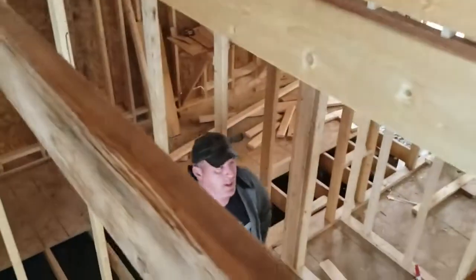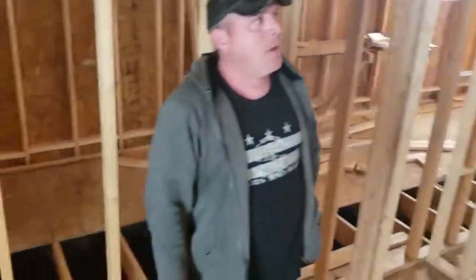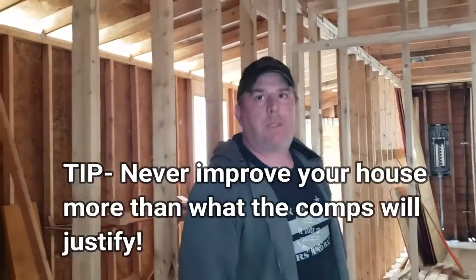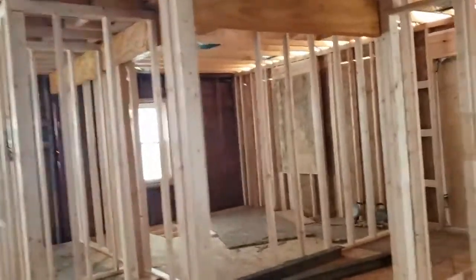The issue with this neighborhood, even though we probably could have squeezed another bed or another bed bath, or maybe even 2-bed up there, is that the comps in this neighborhood wouldn't justify the investment. What's your ARV here? 240 to 260. On a 3-2. On a 3-2.